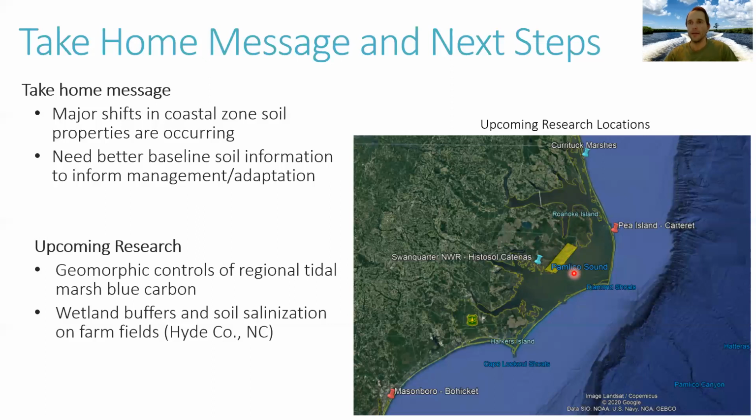So we need to really start looking at these farm fields, thinking about salinization, thinking about soils. How can we help farmers and producers do their job with the number of aspects of sea level rise that are challenging and going to continue to be challenges into the future here in North Carolina.